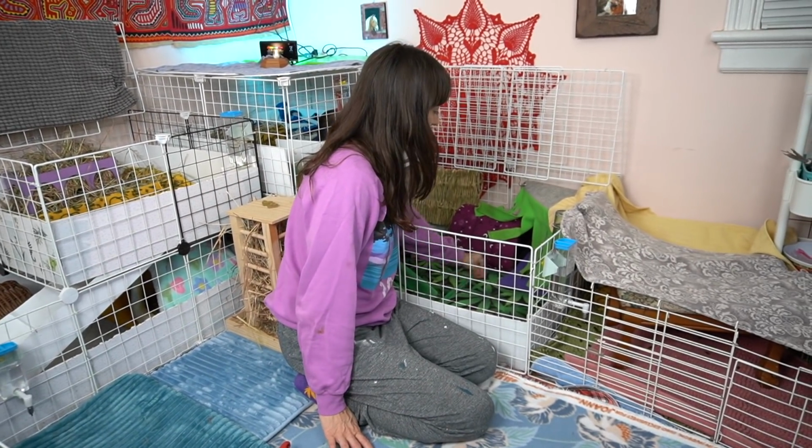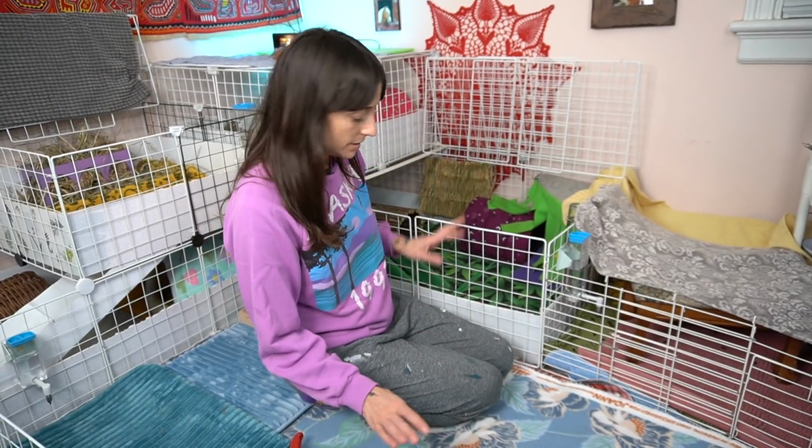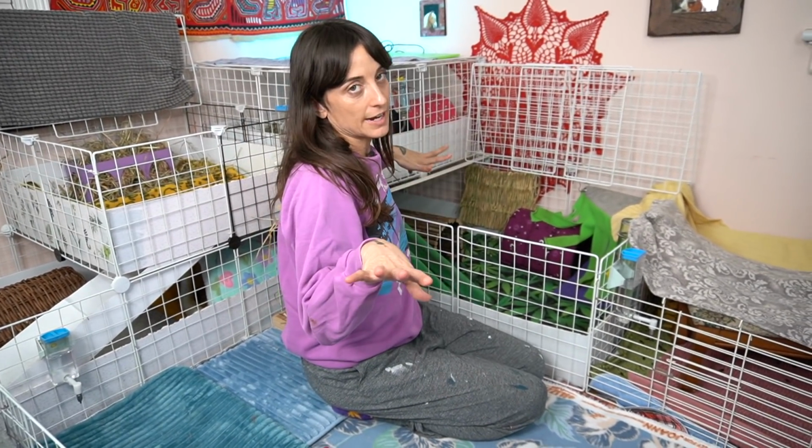They'll use it if it's like that. But if there's a bundled up blanket or a bed in there, they won't go in there. So that's what works for them. If you find that you have a pig that really just likes to lay flat out, maybe try that.